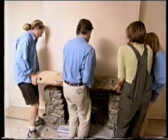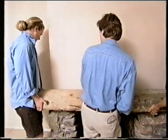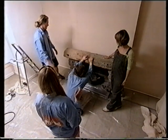Make sure the ends are level. A bit more this way. Our way. You're sticking out. I've got 3 inches. I love that.